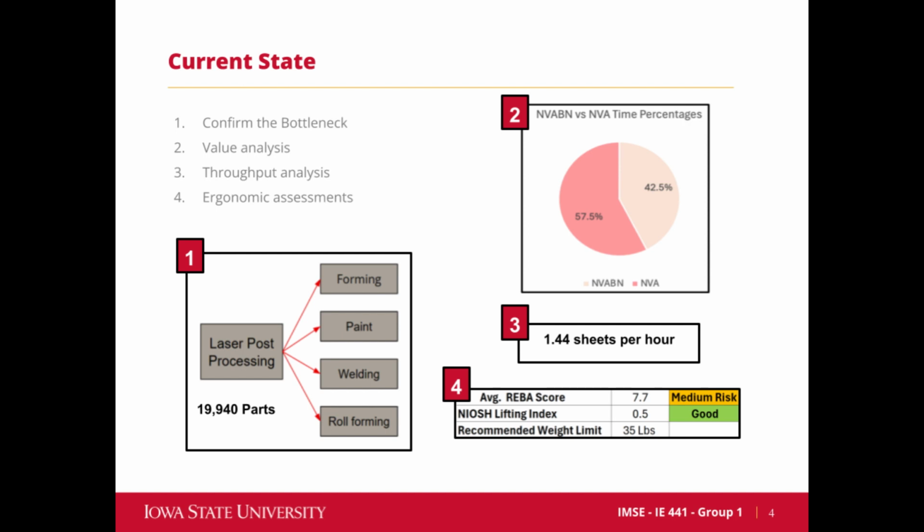We did a value-added assessment and found 42.5% of time was non-value added. Mightyem currently produces 1.44 sheets per hour, which is below our targeted efficiency. An ergonomic and safety evaluation revealed that common working postures fall into the medium and high risk categories.